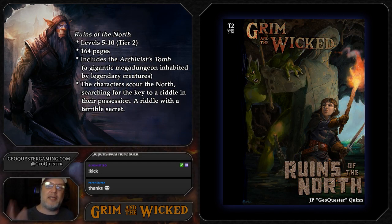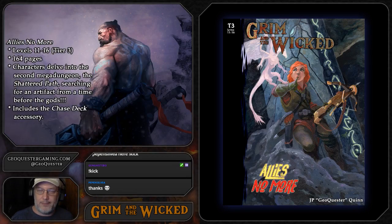Storn Cook, once again, is the same guy who's done all the module artwork as well. He's done the covers for each one of the modules. You get the 30 card Shadowfall deck. You get the 64 card Chase deck.